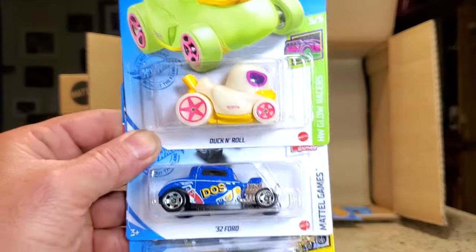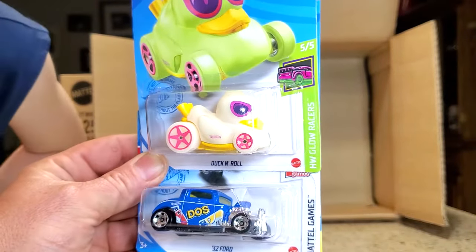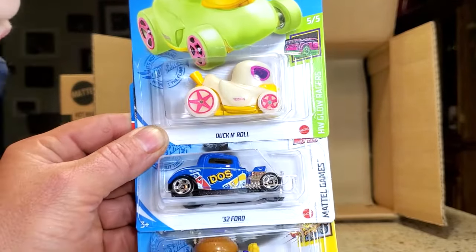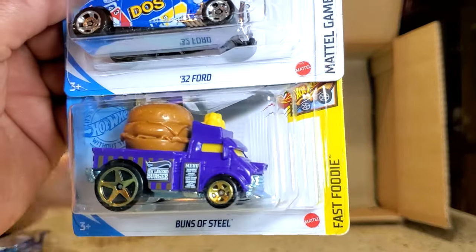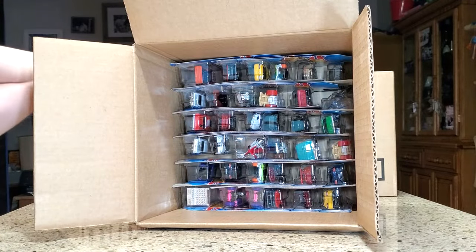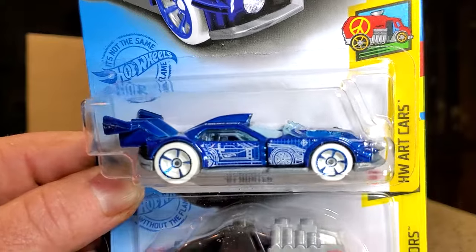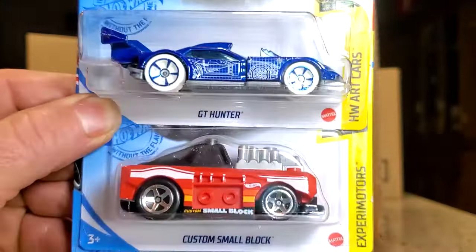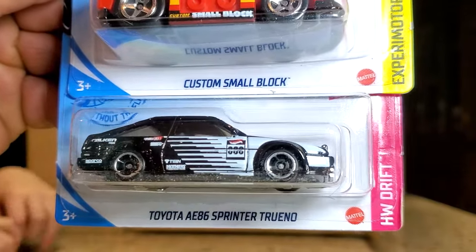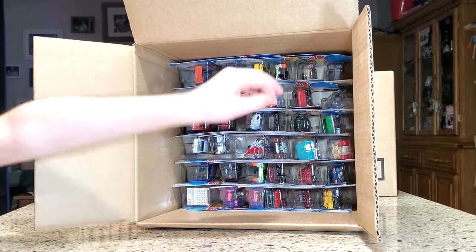Duck and Roll! Alright, and then we have the 32 Ford. What does that say on the 32 Ford? It says the Spanish word for two. What's the Spanish word for two? Dos. Yep, dos. And the Buns of Steel, Fast Foodie Series. And the end of the first stack, the front of the case, or the top of the case, is the GT Hunter and the Hot Wheels Art Cars. We have the Custom Small Block, the Lego car, and the Toyota AE86 Sprinter Trueno, Hot Wheels Drift Series. I ripped it a little bit. Alright, what's next?